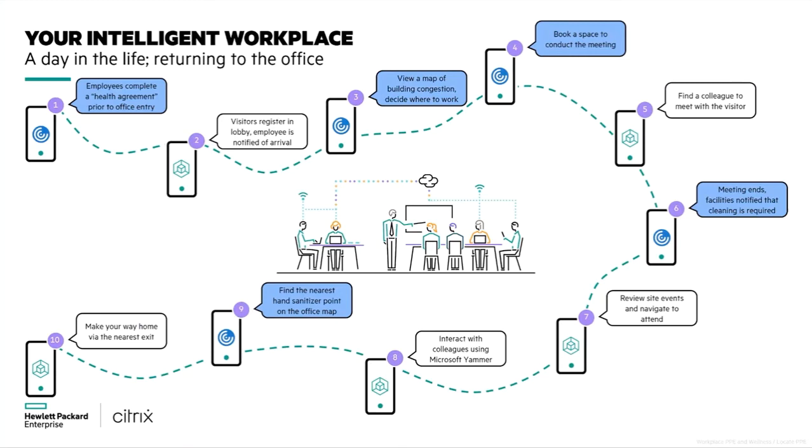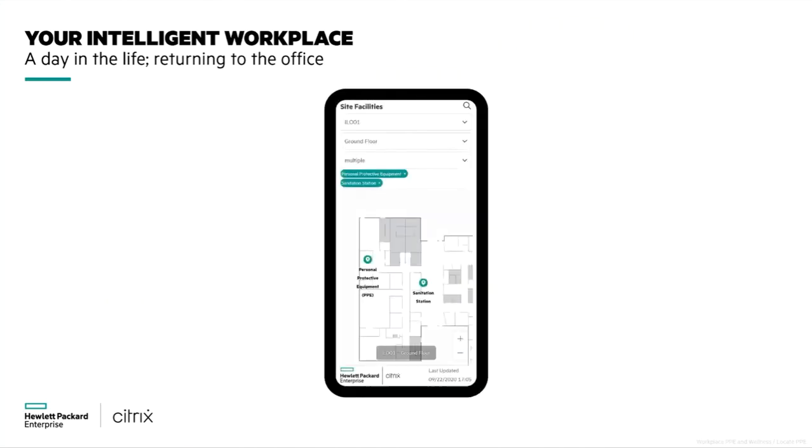So this time I'm going to go ahead and load up a microapp and look for the nearest hand sanitizer point. Again, showing the mobile view, I'm able to select the building, the floor on which I'm sat, and then in this view, you can see I've got multiple filters or selections to drive what I can see.